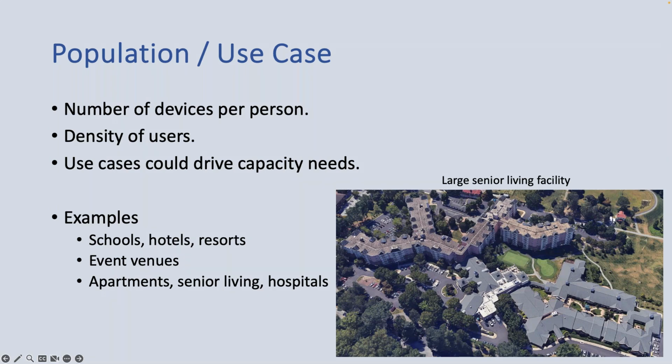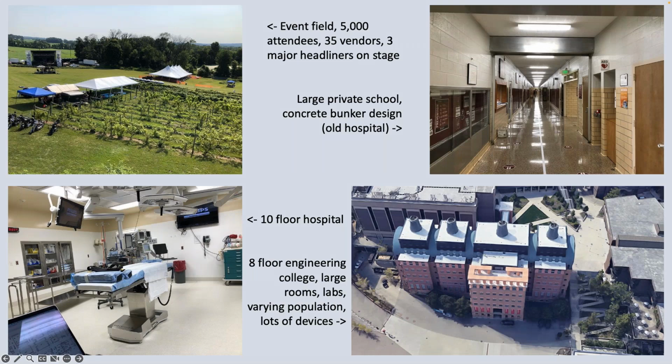We look at the density of users and what types of use cases are driving the capacity needs here. Is it a lot of streaming? Is it a lot of video calling, or just even Wi-Fi calling? So when we see these types of environments, we're thinking schools, hotels, apartments, hospitals, event venues. A lot of wineries and vineyards are doing outdoor events. This is a vineyard that was doing a concert series, bringing in some pretty good big name events, about 5,000 attendees, 35 vendors, trying to get wireless out there into the field so that they could run credit cards and provide access for the artists and others.